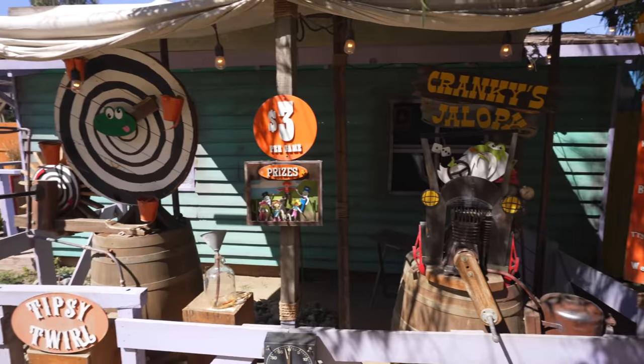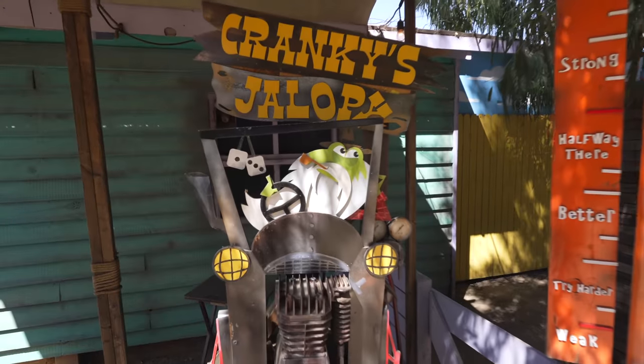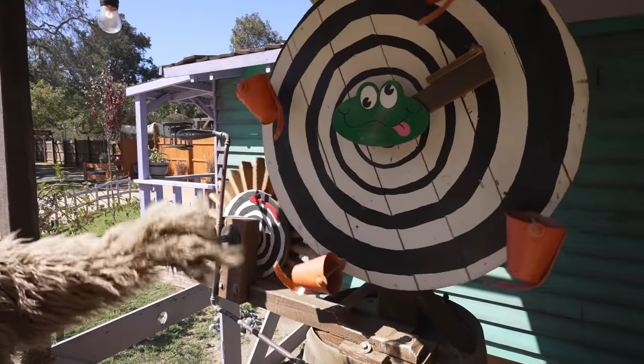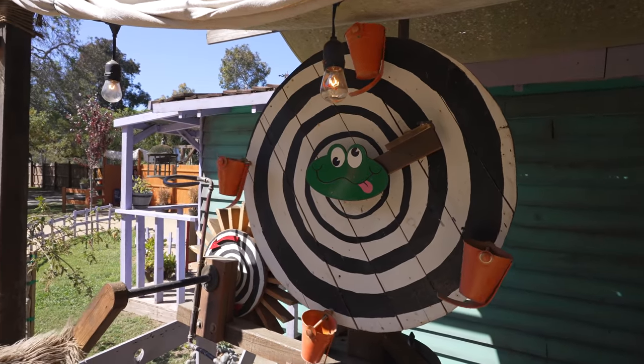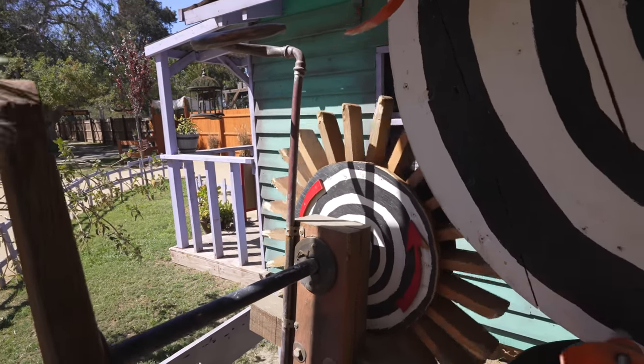Right now the carnival games are offline for a little bit of repairs, but what I love is how handmade and artistic they are. And look at this one. Look how it works. You have to dump out these little buckets of water into a thing, fill it up to the line, the tipsy twirl. Just look at this thing. Look at the way it works.